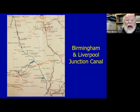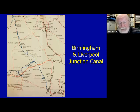The third main element, Birmingham and Liverpool Junction Canal, this is rather later. I didn't mention it, the Ellesmere Canal was Canal Mania period. It got its Act in 1793, and was completed, or more or less completed, in 1805. The Birmingham and Liverpool Junction Canal got its Act in 1826, and in fact it was probably prompted, if anything, by a rival proposal for a tram road from Birmingham, Wolverhampton to the Mersey.